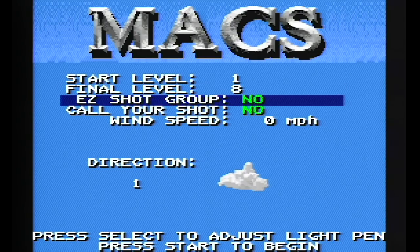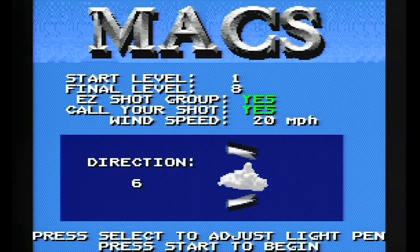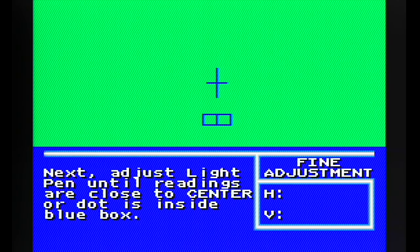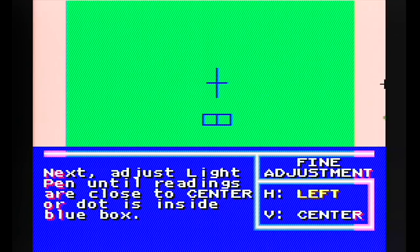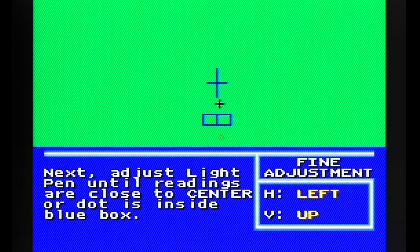Confirmed. It gives us some additional options, like easy shot group. I think we should have an easy shot group. Yes, please. You have options for wind, and you can also specify the wind direction. But there's an option to calibrate the light pen, so maybe we should do that. Aim at the blue cross and pull the trigger, Keith. Aiming at the blue cross. What the hell's going on? I think it's moving live. Yeah, it's live. Oh my god, it's so jittery. Maybe you're too close. Oh yeah, that's it. We were a little too close.